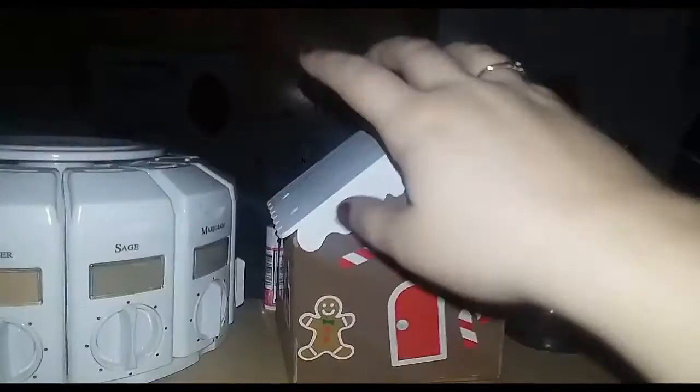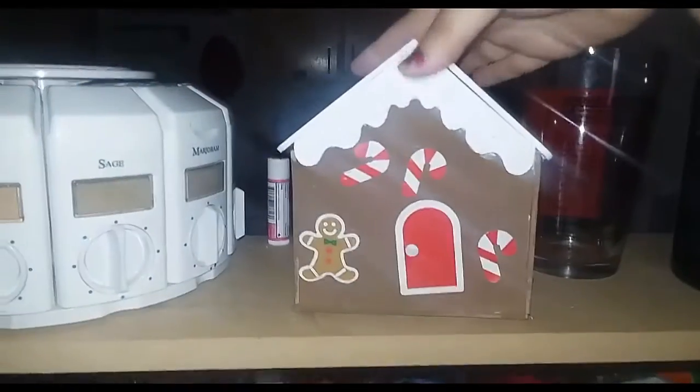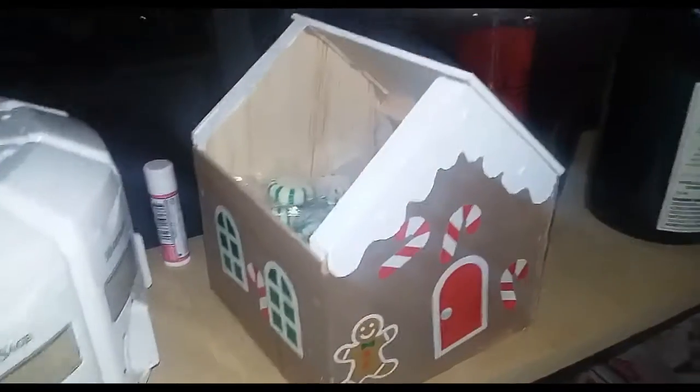I didn't show you guys the little treat box that my son made me. My mother-in-law takes him to Home Depot to do the crafts, and this is what they made this week. They made a little gingerbread house treat box. And the roof comes off. We've just got some mints in there right now.